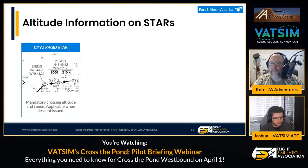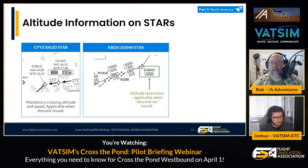All right, we're going to show you three different examples here of altitude restrictions on the North American chart. So this is a STAR into Toronto. This is the Ragged STAR. You can see here at Kevno, you need to be exactly at 8,000 feet and 210 knots. This is the Ocean arrival into Boston. You can see that on these FAA charts over here, you got two different forms of altitude information. So we're going to kind of go over this real quick.